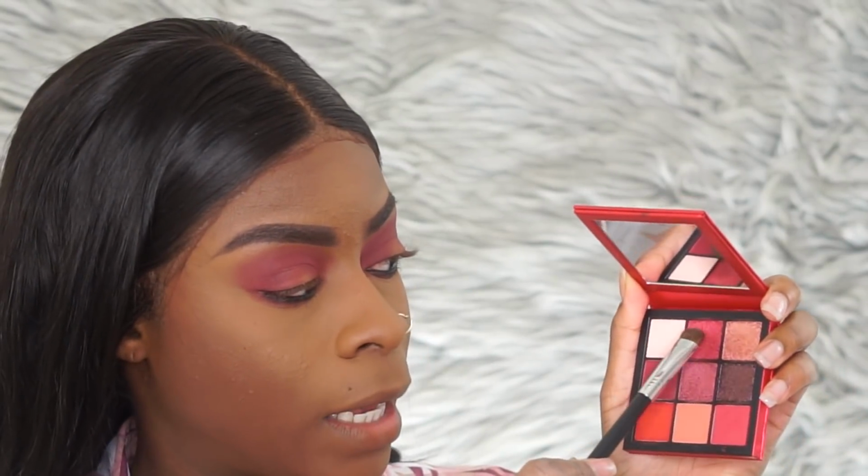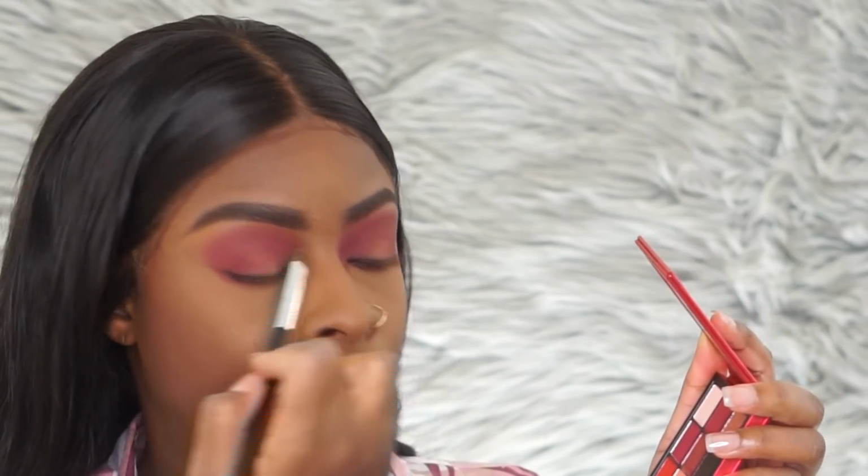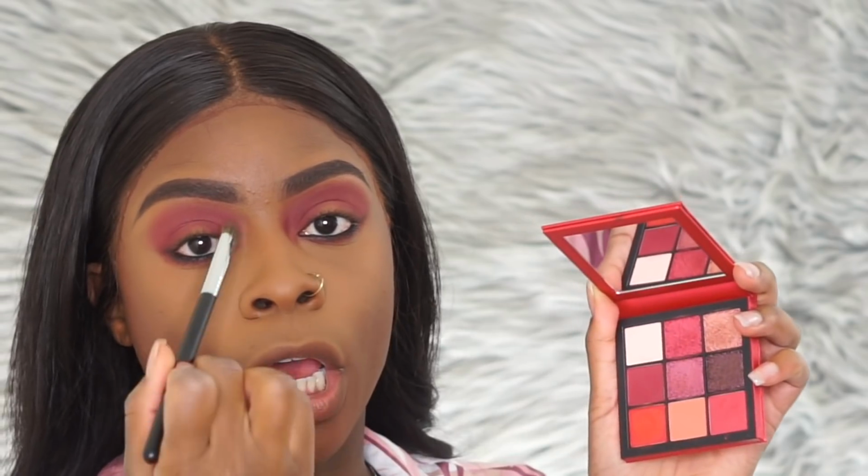Back to the palette. I want to keep this kind of like in the deep tone, so I'm going to be taking this shade right here. It's a shimmery shade too. I'm going to put it on the inner corner, or I might just put it in the center. I haven't decided yet, but I think I'm going to put it like in this area right here, and then I'm going to take this and put it in the inner corner.